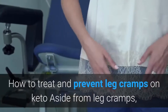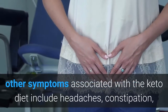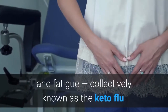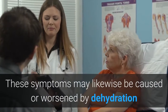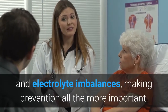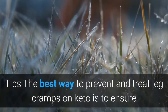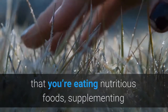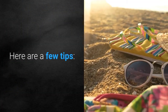How to treat and prevent leg cramps on keto. Aside from leg cramps, other symptoms associated with the keto diet include headaches, constipation, and fatigue, collectively known as the keto flu. These symptoms may likewise be caused or worsened by dehydration and electrolyte imbalances, making prevention all the more important. Tips. The best way to prevent and treat leg cramps on keto is to ensure that you're eating nutritious foods, supplementing if necessary, and staying properly hydrated. Here are a few tips.